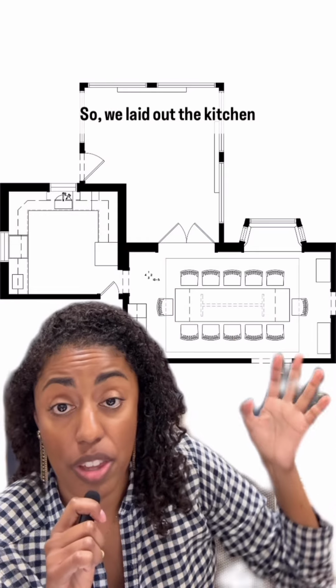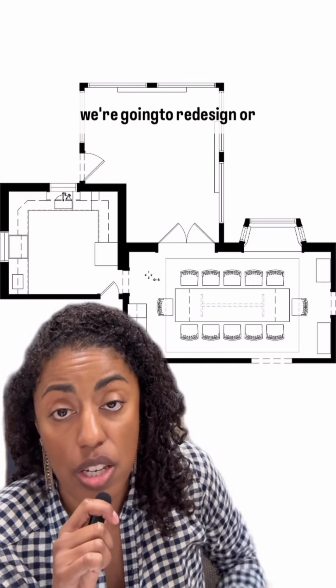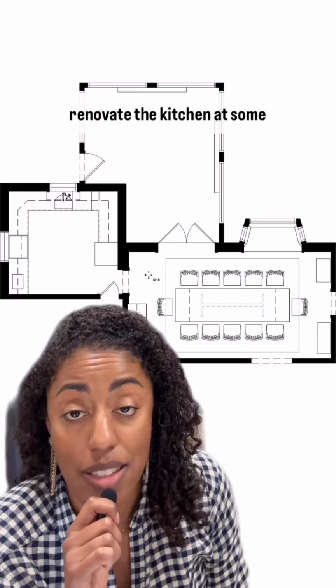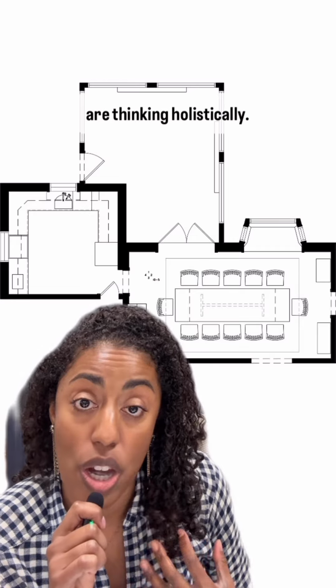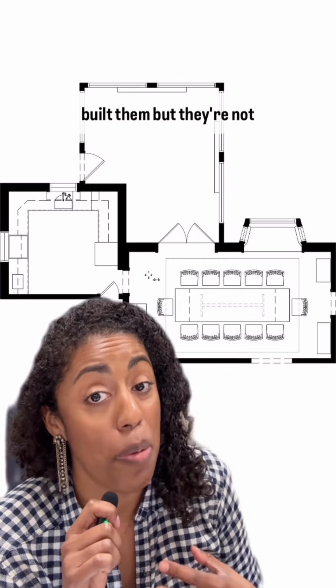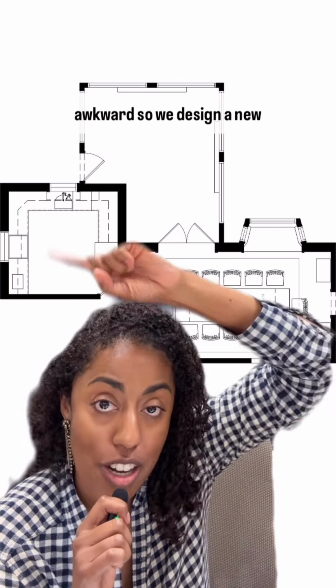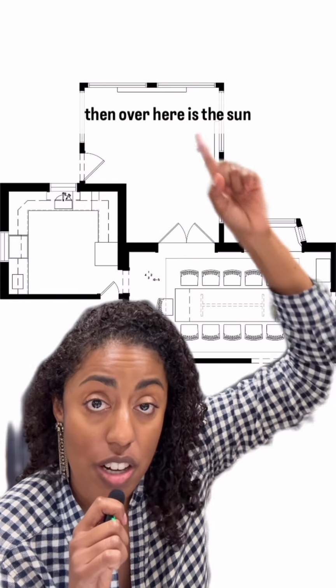So we laid out the kitchen, even though in this phase we're focused on the dining room, because we knew that we're going to redesign or renovate the kitchen at some point. And when we design, we are thinking holistically. The problem with a lot of additions is that people build them, but they're not designing them. So that's why things end up being awkward. So we designed a new layout for this kitchen. And then over here is the sunroom.